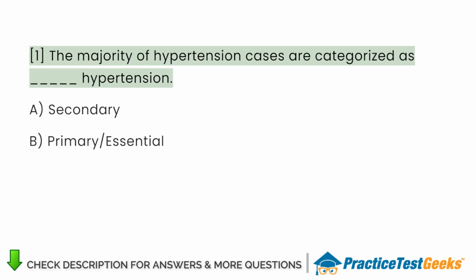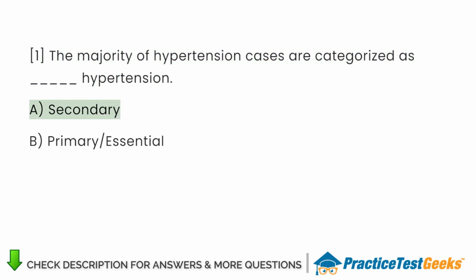The majority of hypertension cases are categorized as what kind of hypertension? A. Secondary. B. Primary essential.